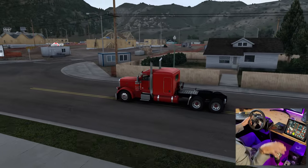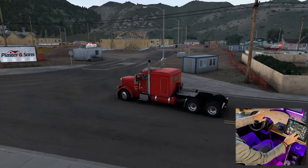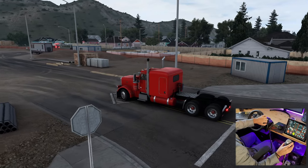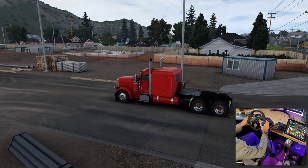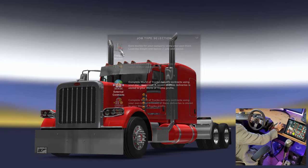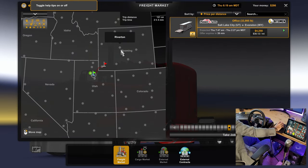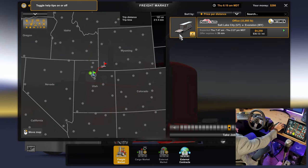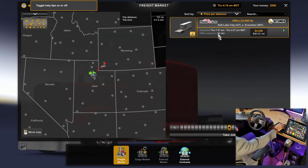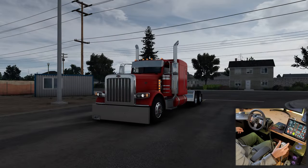Guys, we've arrived at Plaster and Sons to pick up the trailer. Let me know in the comment section if you like the new fuel tank, air filter painted version with the headlight painted too. I think it's awesome with this new bumper. So there it is, 39 minutes left to pick up the load, so we're really close. That's why I'm going fast. And look at this beast, for real.